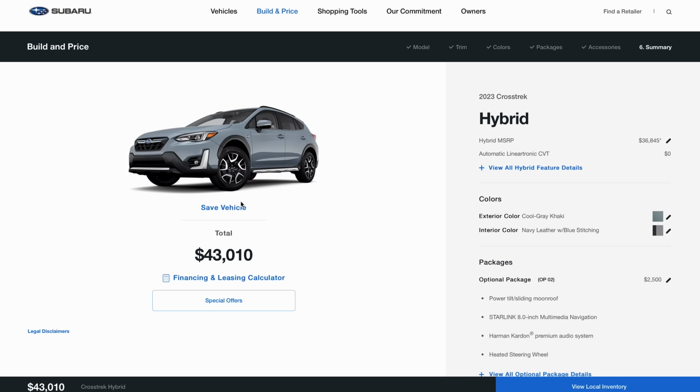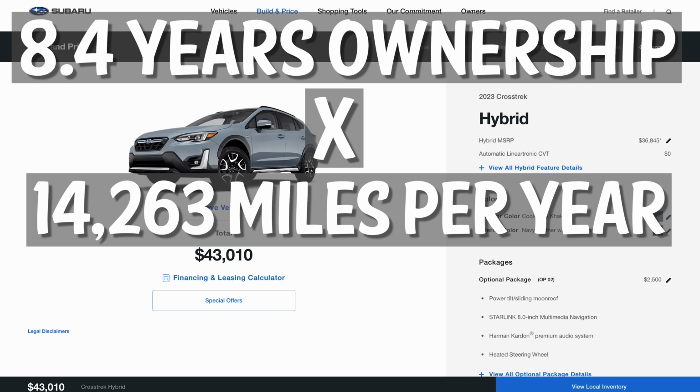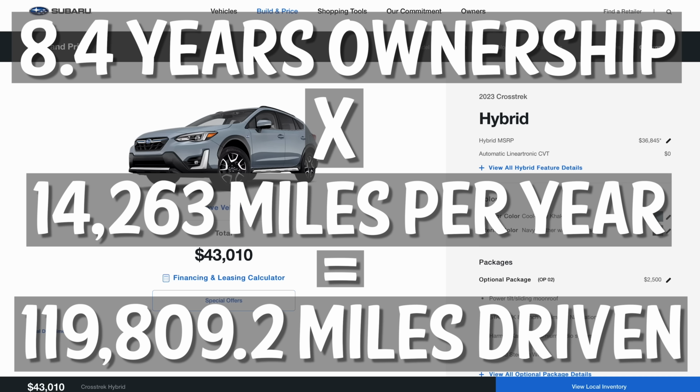So again, we're working off of the calculation of these cars will be owned for the average ownership of 8.4 years, which is national average for the United States. We're going to be driving these cars 14,263 miles a year, which is the average mileage driven in the United States for a vehicle owner, and that math equates out to 119,809.2 miles for the ownership over that time period.